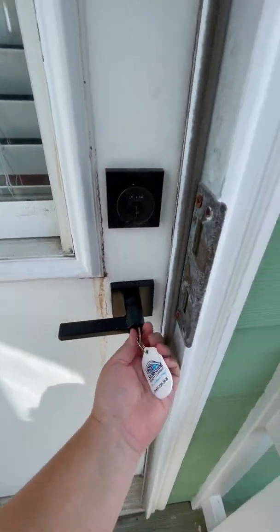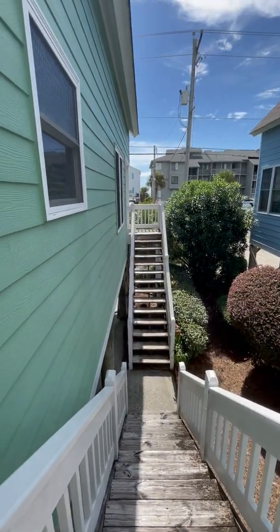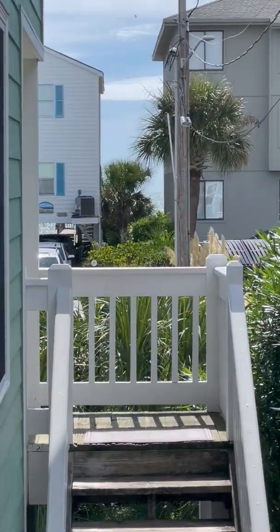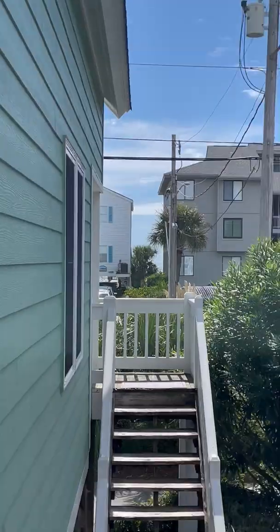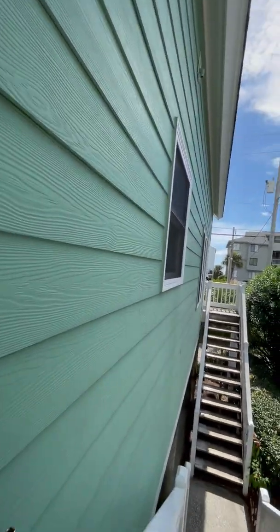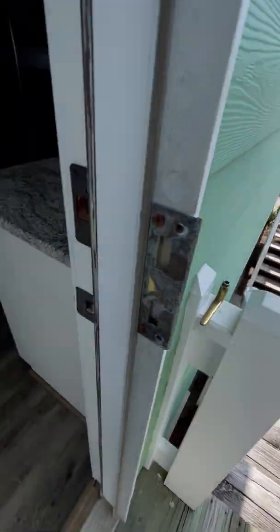And then just maybe paint the door or something. Same thing on that side. You can get an ocean view from just right here. That's awesome. The roof and everything looks fantastic. Like, it's just these tiny little minor things.